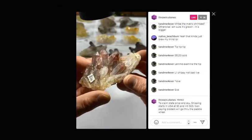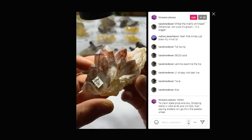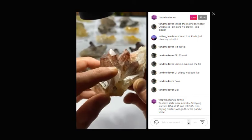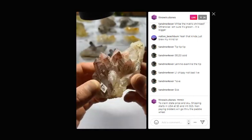All right. That one's 120. And 932. It's nice and aesthetic. It does have a missing point right there. But it's a really good cluster.